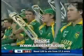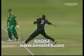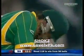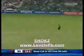Got that away for 4. It was just a fraction short and he fastened onto it in a flash. Was the short arm jab. Andre Nel enjoying the music as well. Loving the tunes. This is a good shot. Not short, not too short at all. But he's onto that. He just fetches it from outside the off stump. There was a bit of use of the feet, and there's the result.